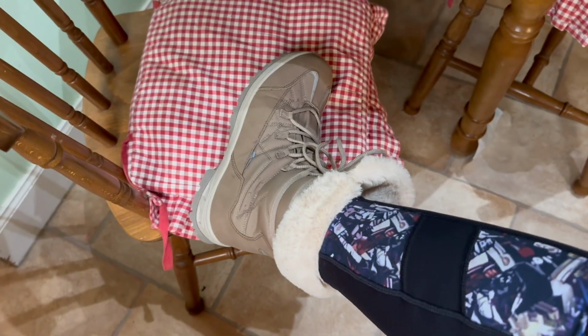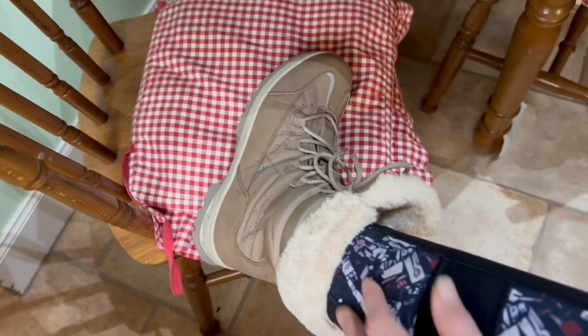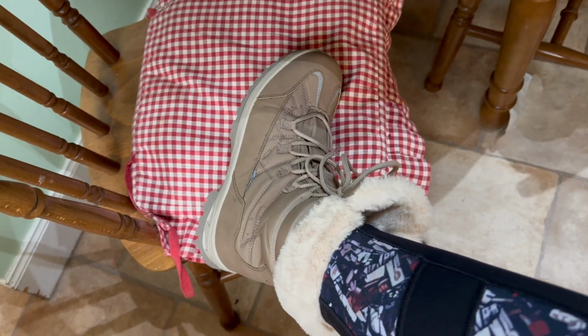I just bought some new boots. I have black similar ones that are sorrel, which I got in the sale and they were like £70 or something. So that's a lot of money for Elizabeth spending shoes. But these ones were in Aldi.